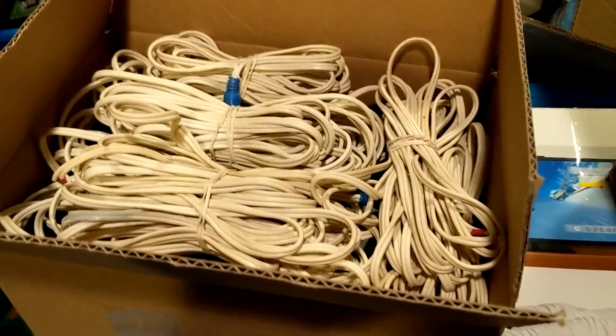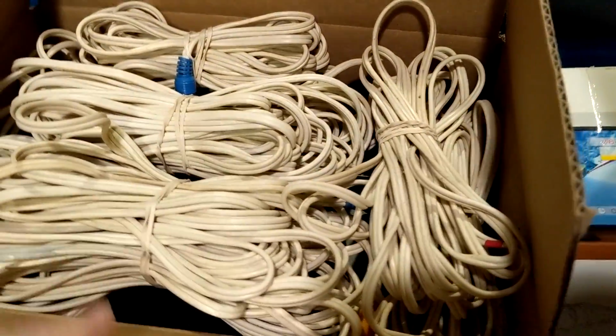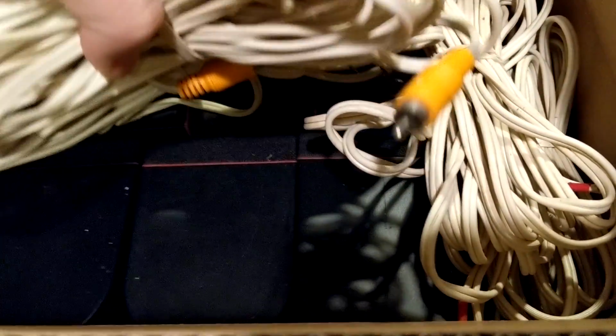I love selling stuff like this. It's been sitting around forever, and I finally got around to getting them cleaned. I'm sorry, I didn't even test them. Cleaned them, everything. Sold them as untested.